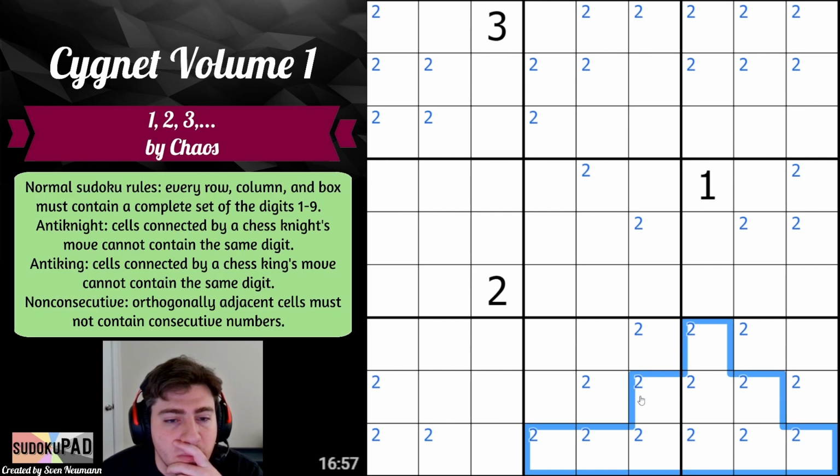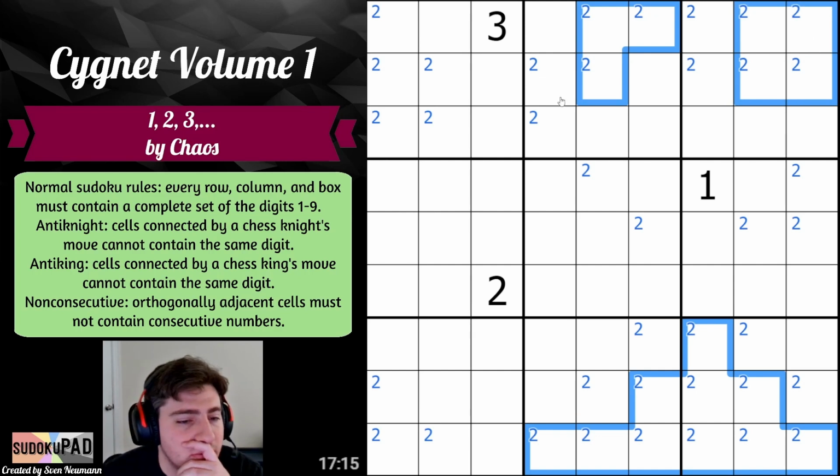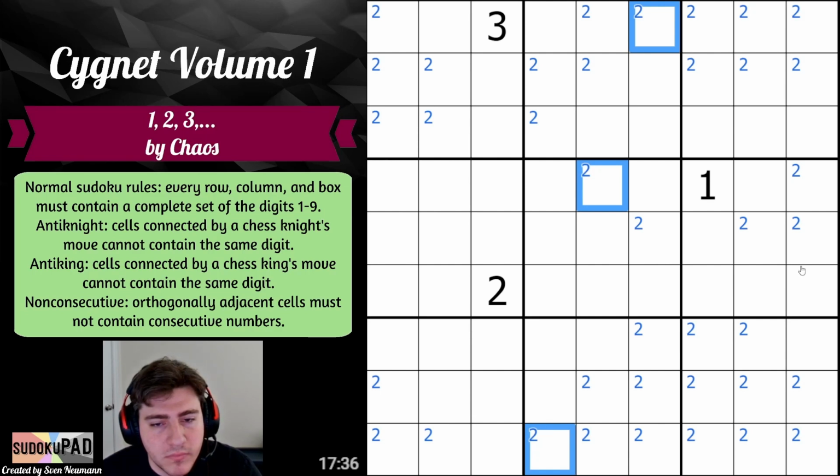But then, again, you just get a little X-wing type thing going up the board, and then these couldn't be 2, and these couldn't be 2, but this doesn't do anything. Hmm. And no options.